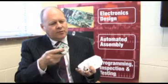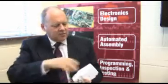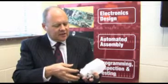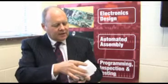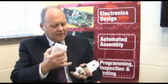Increasingly now we've gone from producing the bare boards or assembled boards into the provision of a complete product, and that can take the form of input into the styling of a product, as in this case, a valve assembly, the provision of the plastic enclosures, and integrating the electronics within the packaging.